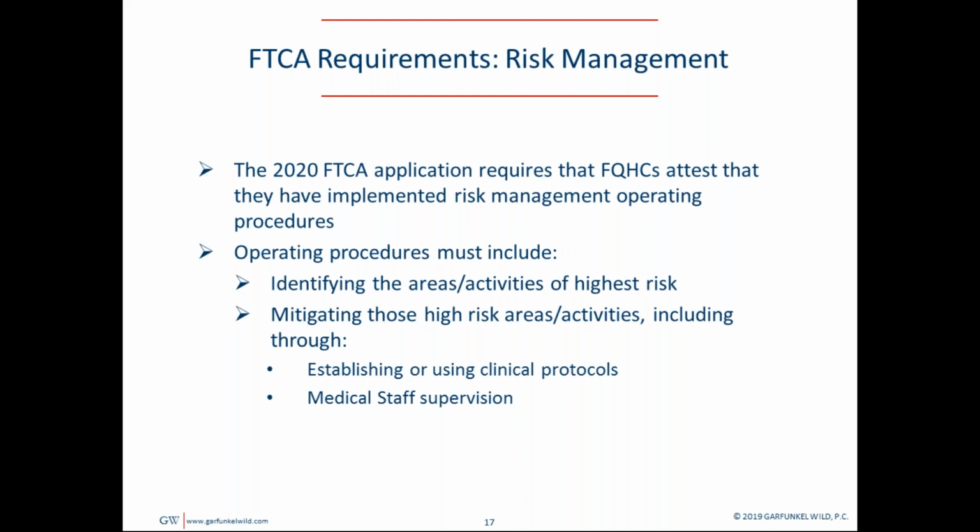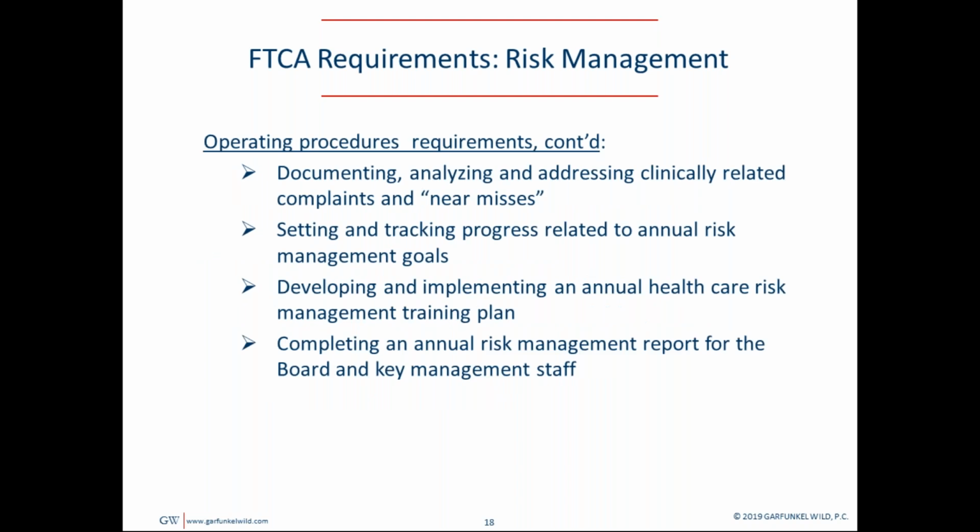They want to see what you have in place. And some ways to identify the areas or activities of highest risk include looking at your incidents or any claims, or some areas you can pretty much determine are your areas of highest risk, like they've identified, like OB and dentistry. Right, and when you're doing these things, it's a good idea to actually use their words. So if you want to take the words that are on the slide, and when you're just doing something that fits into it, try to use the exact words that are here.